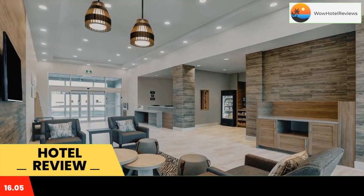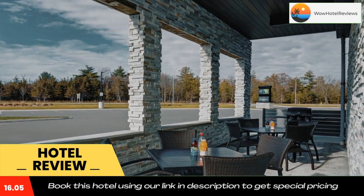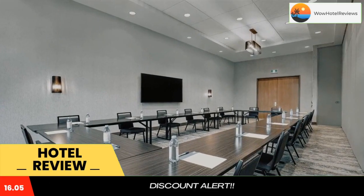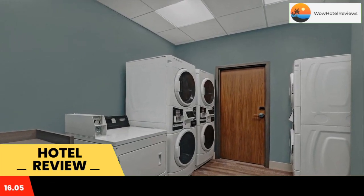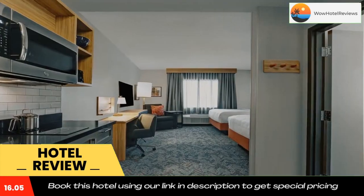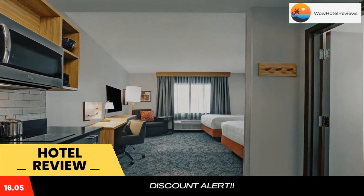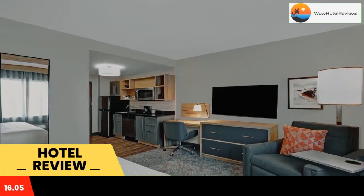Offering free Wi-Fi, Candlewood Suites, Kingston West, an IHG Hotel is located in Kingston, 5.9 miles from Queen's University and 7.8 miles from K-Rock Center. The property is around 9.2 miles from Fort Henry, 5 miles from International Hockey Hall of Fame Museum and 5.7 miles from Bellevue House National Historic Site.